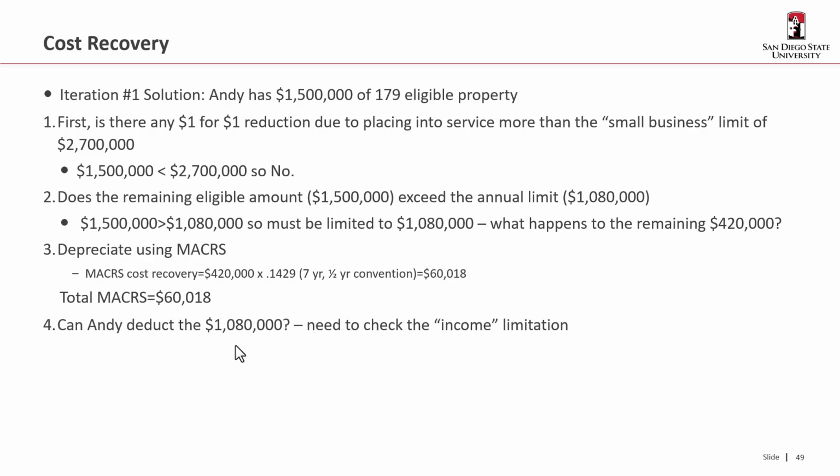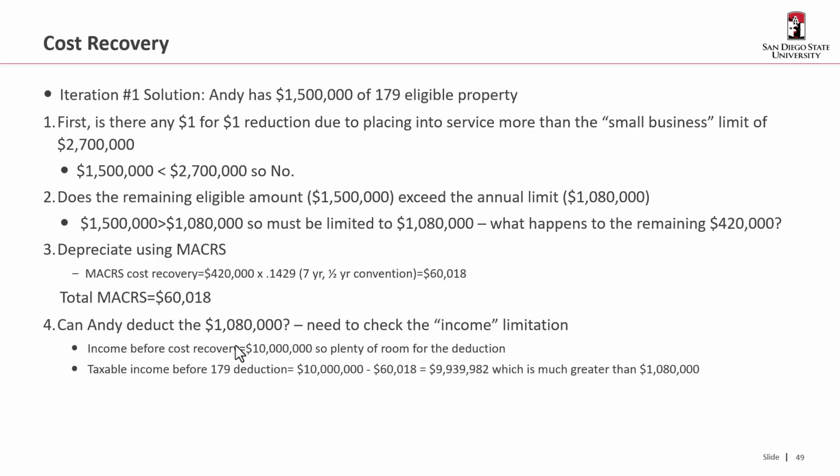Can he deduct his $1,080,000 of 179? Well, remember, he can't create a loss. But recall, Andy had $10 million worth of taxable income before any cost recovery. So even after he deducts the depreciation of $60,000, he's still got over $9.9 million. That's way in excess of the $1,080,000. So he can take the full $1,080,000 of 179.